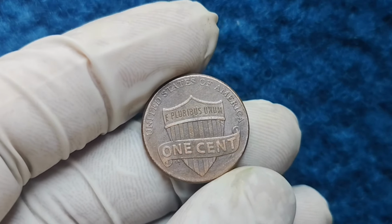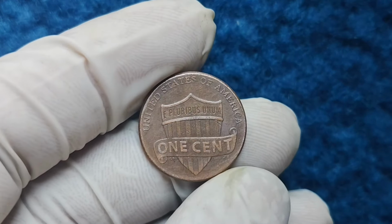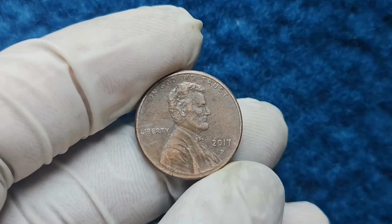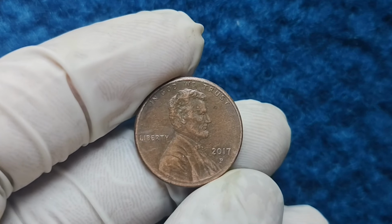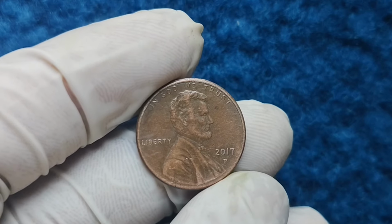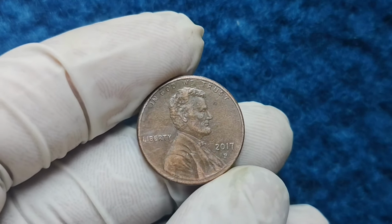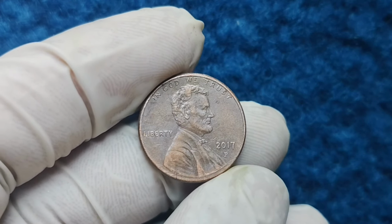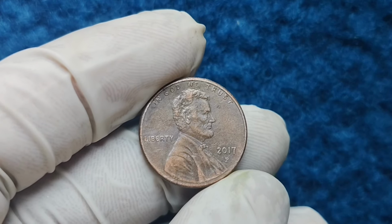Now, I know what you're thinking. Come on, it's just a penny. What could possibly make it worth that much? Trust me, I thought the same thing until I started digging into the details. And let me tell you, the story behind this penny is absolutely wild. So, if you've got a jar of pennies lying around, you might want to grab it because by the end of this video, you could be a millionaire.